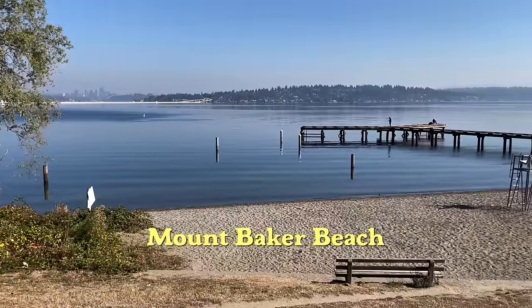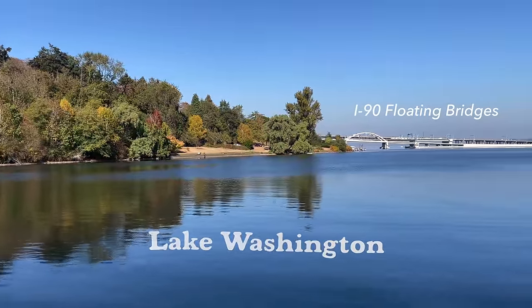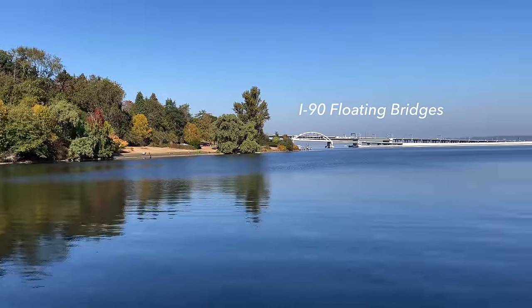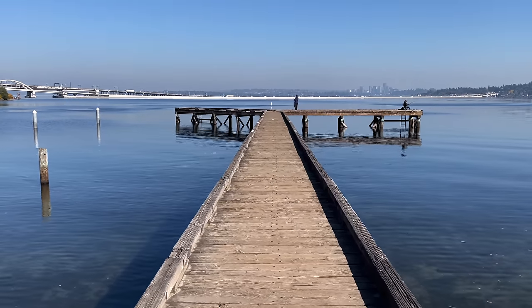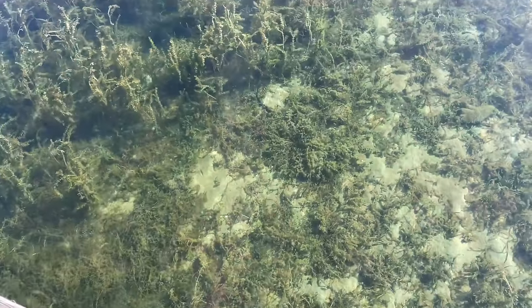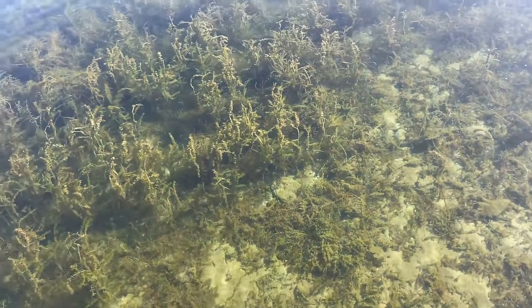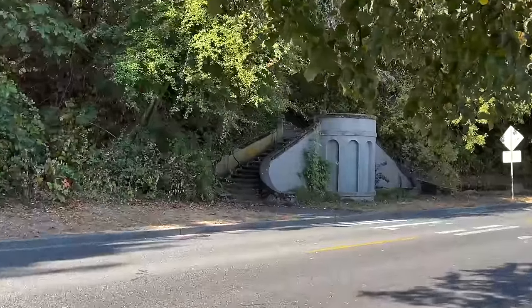Lake Washington and the twin floating bridges of Interstate 90. This lake is open for fishing year-round. However, the Washington State Department of Health has issued fish consumption advisories for Lake Washington, so be sure to check for updates online if you want to fish. It's our first time in this area, so let's explore some more.